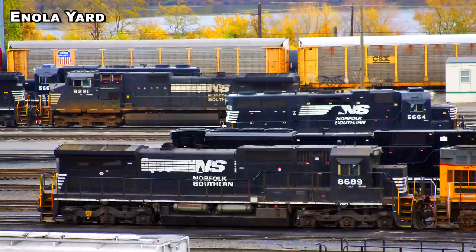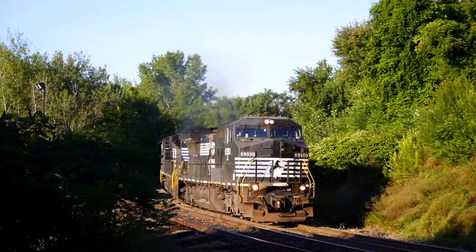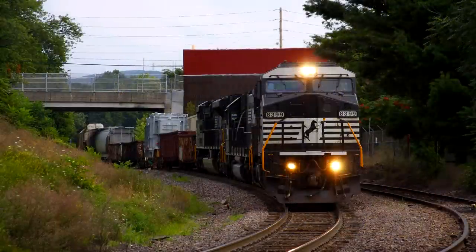Other takers on the program are the Providence and Worcester and the New Orleans Public Belt Railroad, who have both bought former Standard Cab NS Dash-8s in the fall of 2017. Other roads that have shown interest are potential overseas customers, with at least one customer teetering on the possibility of converting Dash-8s to AC traction.